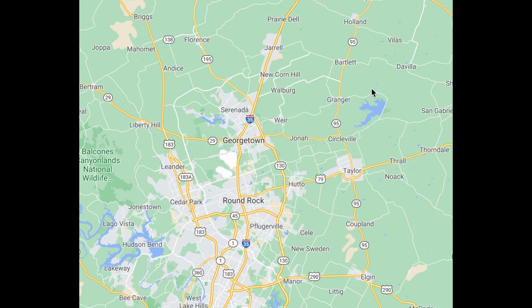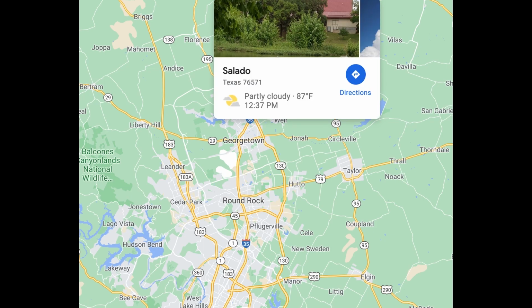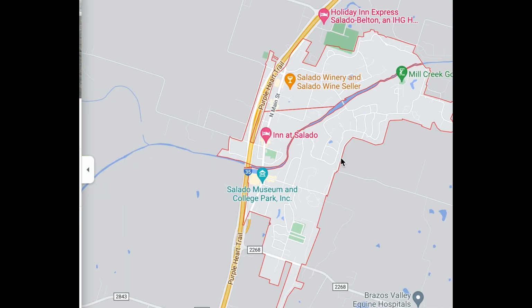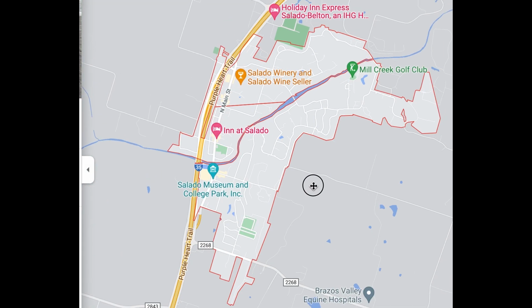What I'm gonna do is I'm gonna start north of Austin, up in Salado, and work my way down south to show you guys where the different places we've been talking about are located. Okay, so we're going to start in Salado, which is here. I'm going to click on that for you guys, zoom it in. All right, this is Salado.